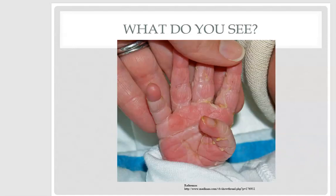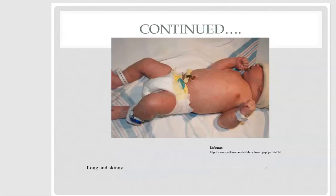What do you see in this picture? Hopefully you see a baby who has long fingernails and fingers, but also has peeling skin. And when you look at the skin that's peeling, notice the color of the skin. I'll get into that in a couple of slides. You'll see a longer, skinny infant, with dry, parched, cracking skin. Sometimes they'll even have thinner and skinnier extremities, where they have lost a little bit of their fat, but this is a typical appearance of a post-dates baby.